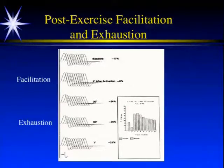But then after more exercise and resting, after a couple minutes, they actually get worse again, and that's something called post-exercise exhaustion. So here, 30 seconds after exercise, there's a decrement of 24%, 60 seconds, 35%. It's only by 7 minutes out they start to get back towards the baseline, because they deplete all the stored calcium they have temporarily. It takes about 5, 6, 7 minutes for those stores of calcium to be repleted. So that's called post-exercise exhaustion. And those are the hallmarks of the electrophysiologic findings for myasthenia gravis.